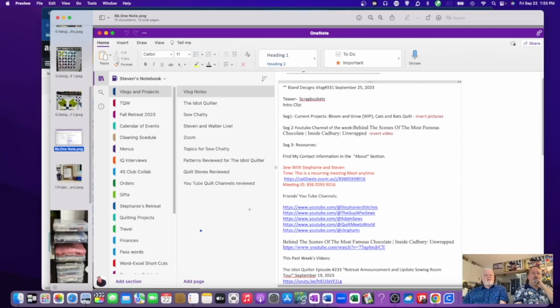Now you can have a sticky note feature, which most computers actually come with. And you can put these electronic sticky notes all over. But what I found was, trying to keep those organized, I'd lose them on the screen. This is all in one place.